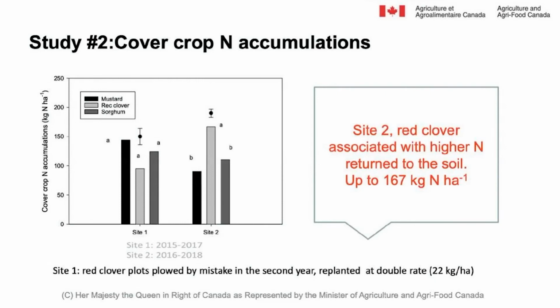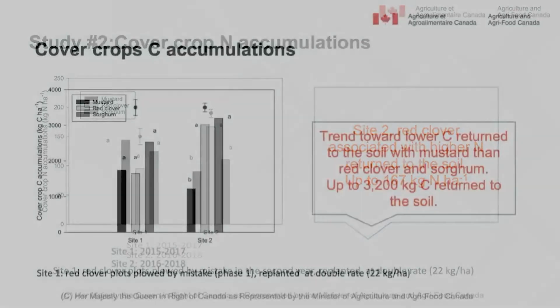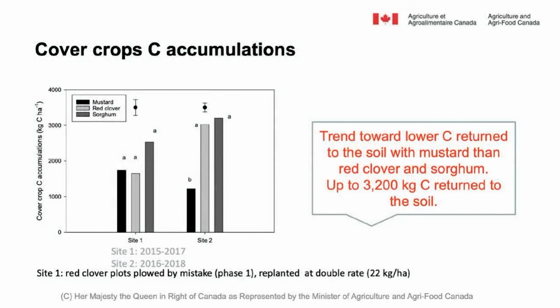For the cover crop nitrogen accumulation, we did see that red clover was associated with higher nitrogen return to the soil, with a maximum of 167 kilograms of nitrogen per hectare. For the cover crop carbon accumulation, we did see a trend toward lower carbon return to the soil with mustard than red clover and sorghum, and up to 3,200 kilograms of carbon returned to the soil.